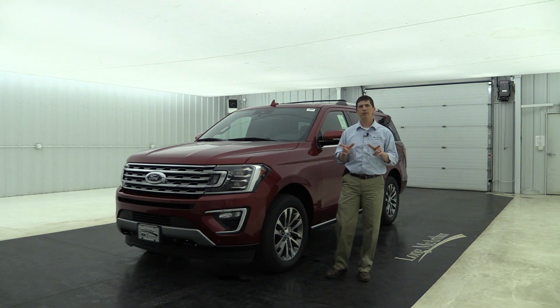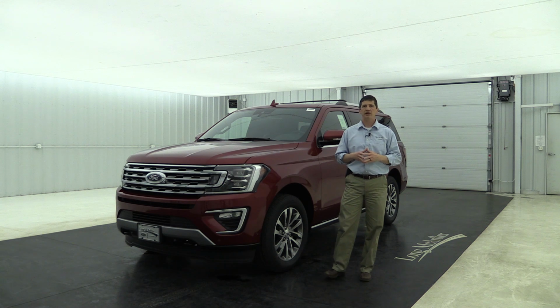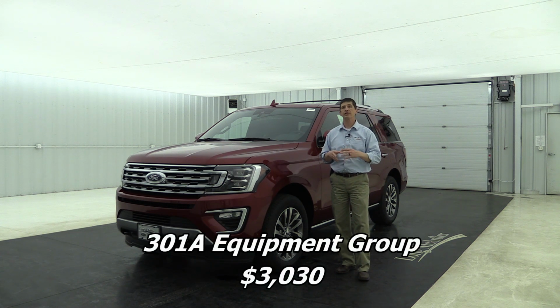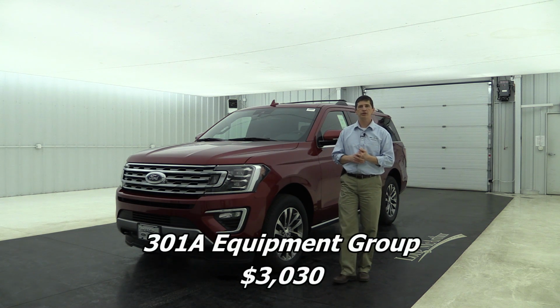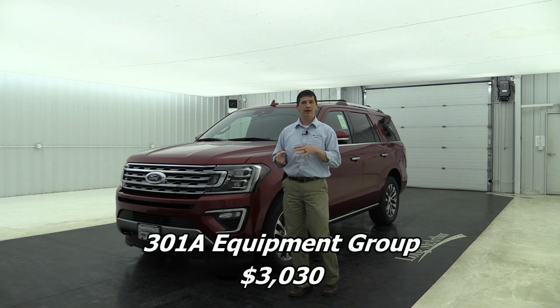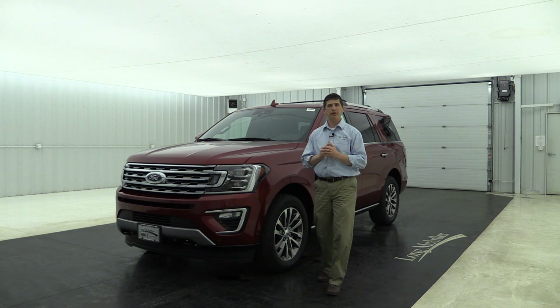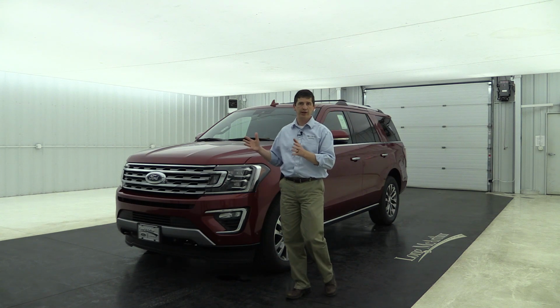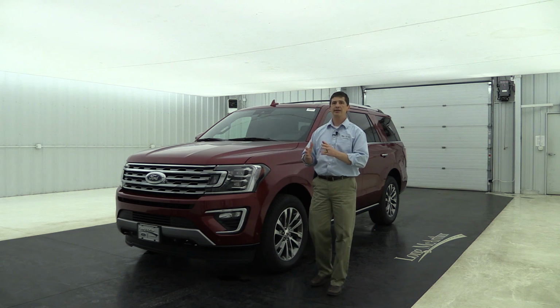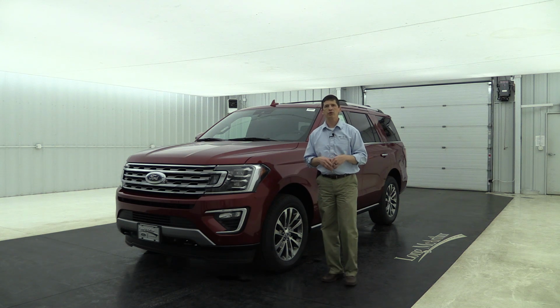Now let's talk about a couple of equipment groups. The first one is the 301A equipment group, and it's going to give you several features together, including one package, the driver assist package. That package includes 5 great features. One of those is your lane keeping system. Unlike some other vehicles, this is a lane keeping system, not just an alert system. It'll alert you as well, but it also keeps you in your lane. It's really sensing those lines and keeping you in your lane, so you want to make sure you use your turn signals.